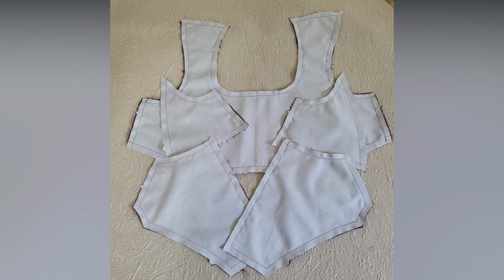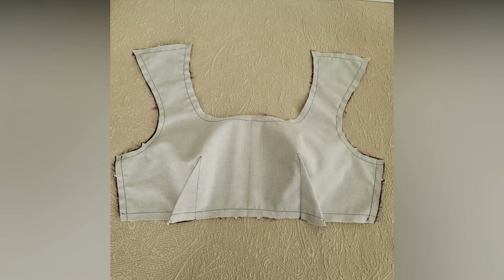The white cotton is flatlined to the bodice pieces, stitching all around the outside, just inside the seam allowance. The bodice front can either be gathered or darts sewn at the lower edge. I mark for the darts, sew, and press.